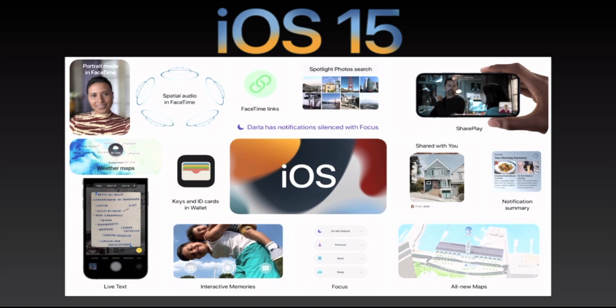And as far as messages and emojis go, now you have a new thing called Shared With You. So now links, images, and other content shared with you in messages are featured in a new Shared With You section in the corresponding app. So you can even reply right from the app you're enjoying it in without going back to messages, which is pretty cool actually.